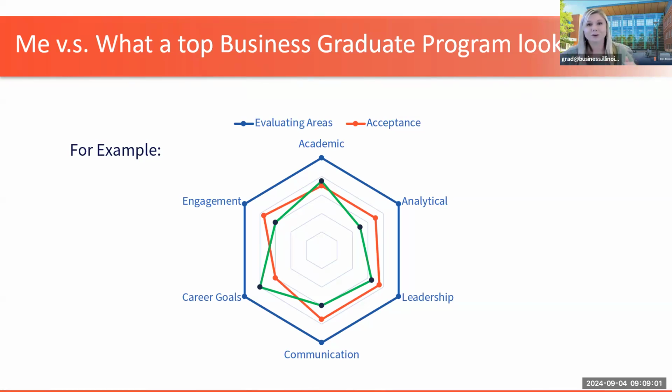So don't worry if you're not 100% in every single one of these areas, because again, nobody is. You'd have to be an AI robot to be 100% in every single one of these areas. But we are looking for that passion, that engagement, communication skills. Really, any of these factors can make you a fantastic candidate for our graduate programs. And each of our graduate programs looks for different things.